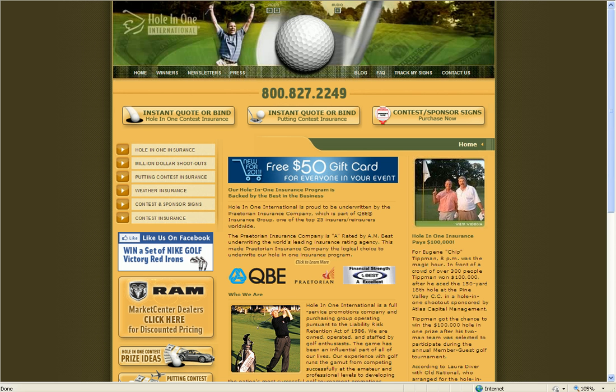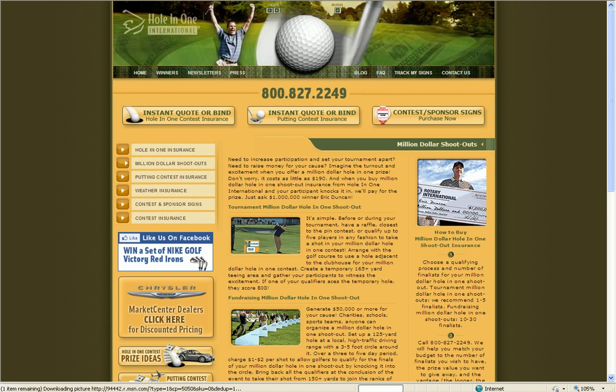So the first thing we're going to want to do is, on the left of the screen here, there are these vertical bars, and we're going to click on where it says $1 million shootouts. It'll bring us to a page which gives you an idea as to how $1 million shootout works, as well as some ways to fundraise along with it.